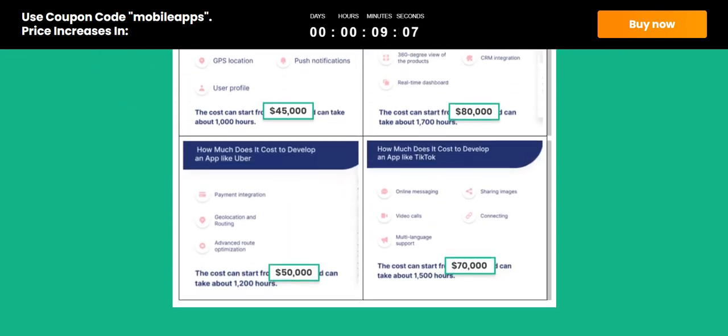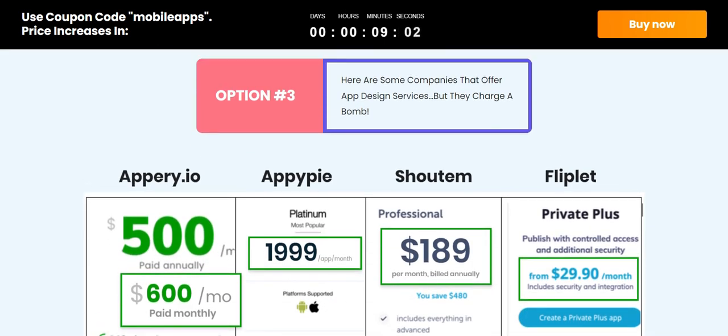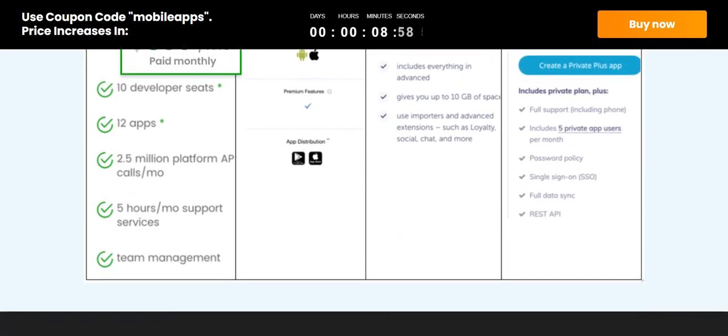Option number 3. Here are some companies that offer app design services, but they charge a bomb. Scary, right? But I was too committed to the idea of tapping into this massive and ever-growing industry.